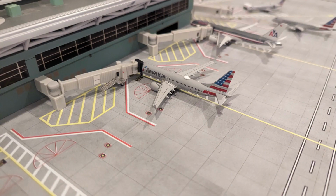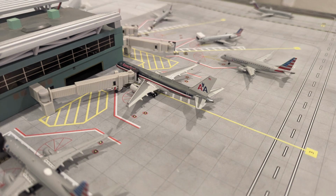Here moving down the line, we have this American Airlines Boeing 737-800. He's arrived in from Tulum International Airport. Here we have another Boeing 757-200 American Airlines in the chrome livery. He has just arrived in from Port of Spain International Airport in Trinidad and Tobago.